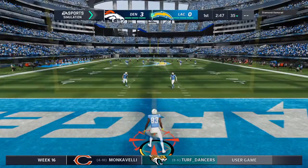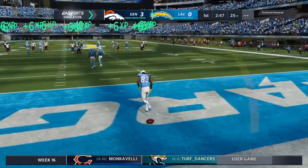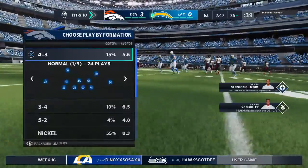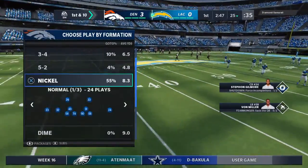Nice little tester for him to begin things, huh? I think he was open for a little bit more of a chip shot. Instead, they made him stretch it out a little bit, but he's got to feel great now that he put it through the pipes. 25-yard line.